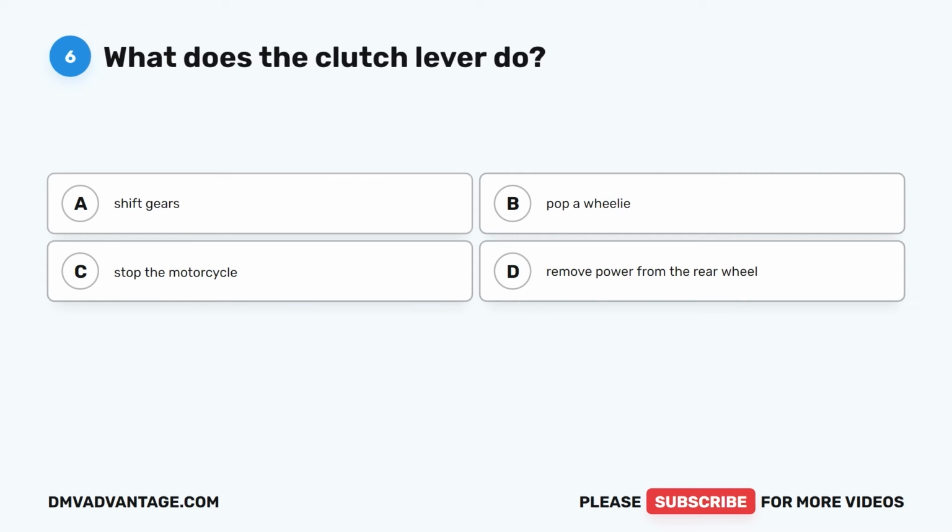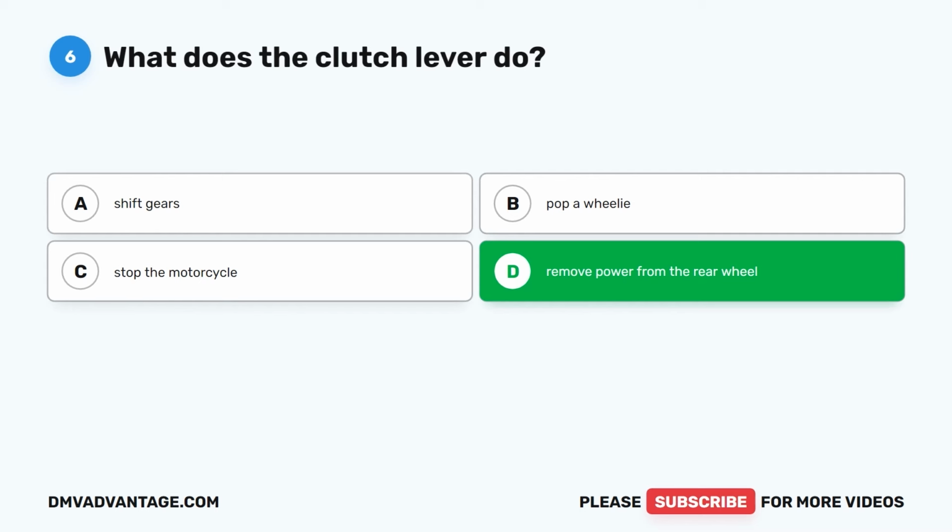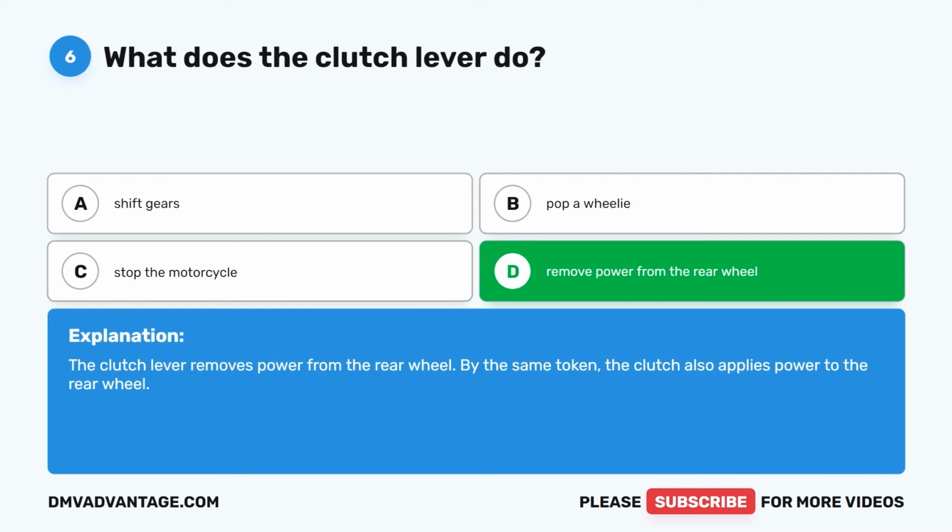Question 6. What does the clutch lever do? A. Shift gears. B. Pop a wheelie. C. Stop the motorcycle. D. Remove power from the rear wheel. The correct answer is D. Remove power from the rear wheel. The clutch lever removes power from the rear wheel. By the same token, the clutch also applies power to the rear wheel.